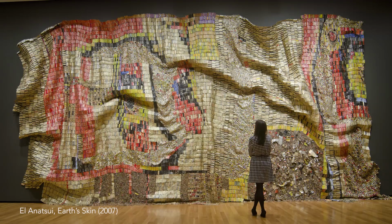El Anatsui is a Ghanaian sculptor who was active for most of his career in Nigeria. He is well known for his large-scale sculptures composed of thousands of folded and crumpled pieces of metal, sourced from alcohol recycling stations and bound together with copper wire. His use of these materials reflects his interest in reuse, transformation, and an intrinsic desire to connect to his continent while transcending the limitations of place.